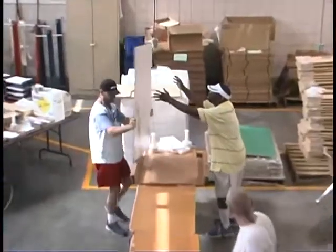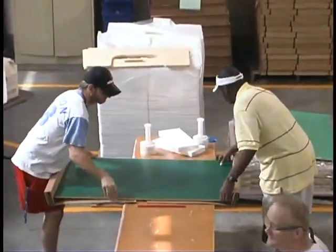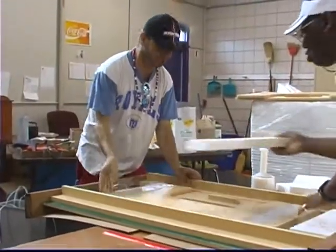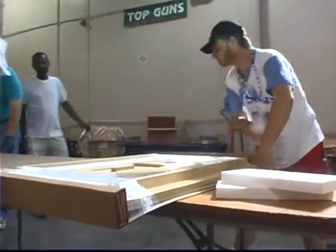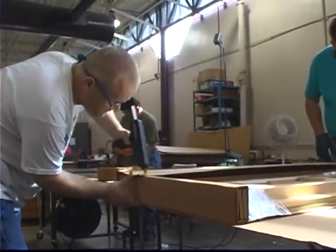Some of the products that we manufacture are children's train tables, computer desks, and a train table drawer, and they package those products for us as well. And they do an excellent job. They palletize the finished products. They're stretch wrapped on skids, and they deliver them to our customer for us.